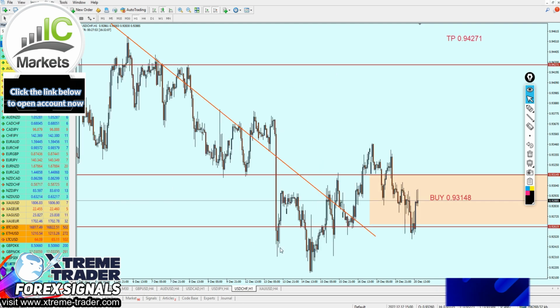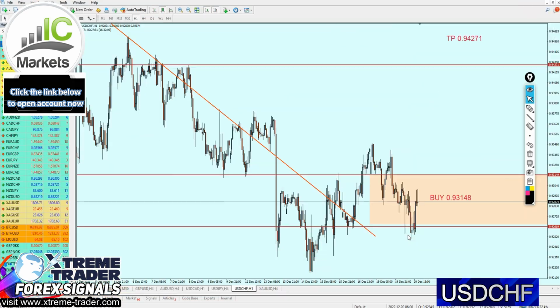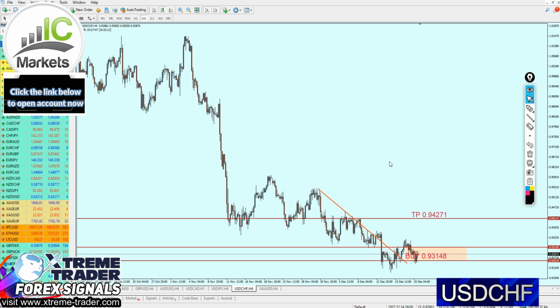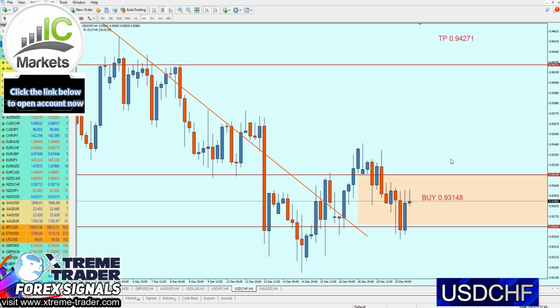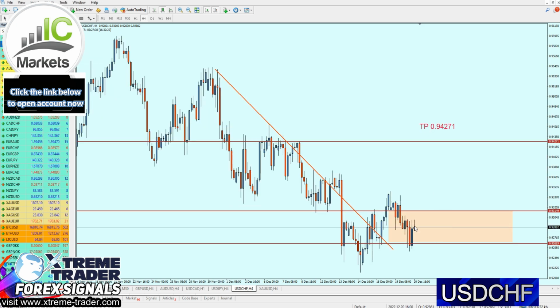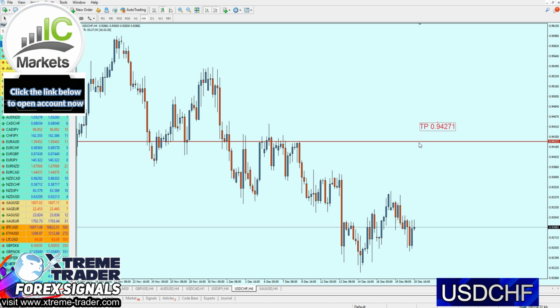Moving now to the USDCHF, which I can officially say has failed. Why? Because the candle has already closed below the safe zone, and I respect my word. I will consider that the USDCHF signal has unfortunately failed. So let me now see what we can do next with this pair.